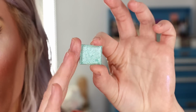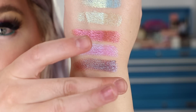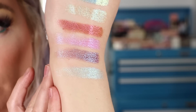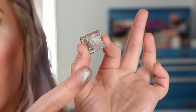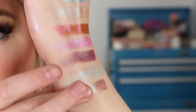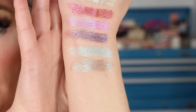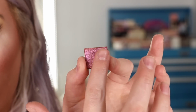This is the shade Ripple, R-I-P-P-L-E, Ripple. I've used this shade an absolute boatload. This is the shade Carving. It's another one of those that depending on what other shades you mix it with, it's kind of like a chameleon type of shade. Wow, a lot of these are chameleons to be honest with you, but I love this color. Oh, that's the shade Carving. This shade is called Engrave.